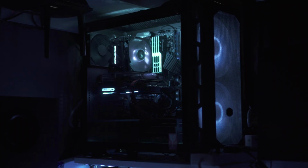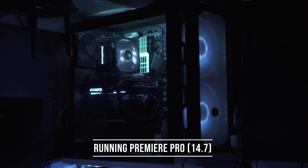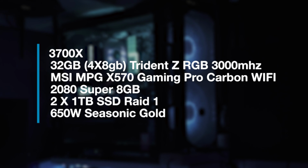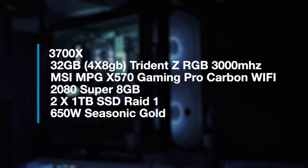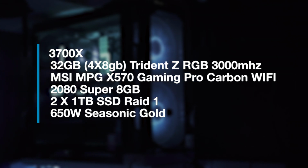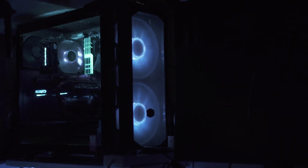For my testing system, I'm running Premiere Pro 14.7 with a 3700X, 32 gigs of Trident Z RAM at 3000 MHz, an X570 Gaming Carbon Wi-Fi motherboard, a 2080 Super, along with two 1TB SSDs in RAID 1.